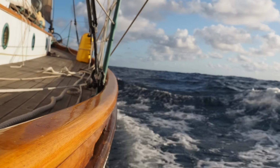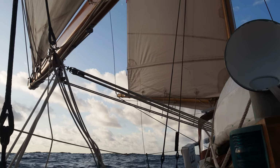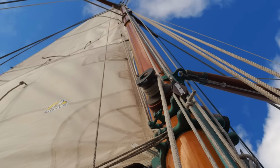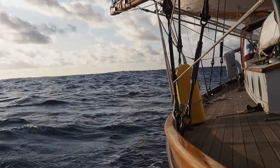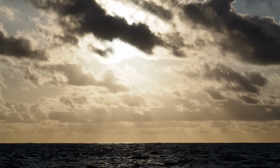It always takes a couple of days to settle into the groove of passage making. Once we become acclimated to the strange sleep schedule and the motion of the boat, the watches pass easily. Hours can be spent just gazing at the endlessly rolling waves as they pass under the vessel on their own journey over the horizon.